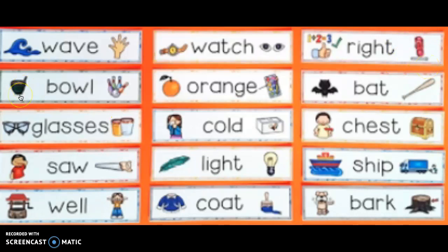Can you think of a word for bowl? Can you think of a sentence for bowl? Bowl. I eat cereal out of a bowl, but I like to go bowl with my family.